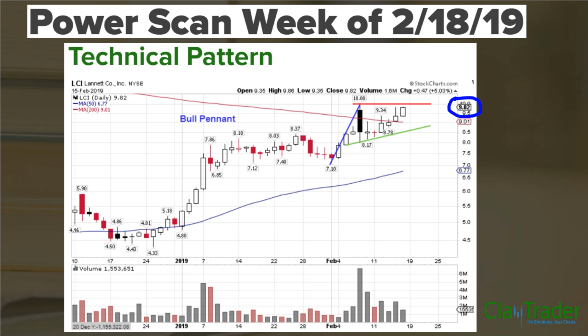And if you watch past videos, you've seen me talk about stocks that are trading for less than a penny. And at other times, I'm talking about stocks that are over $100. So to me, it's not about the price. It's about probabilities of success that the trade might work out.